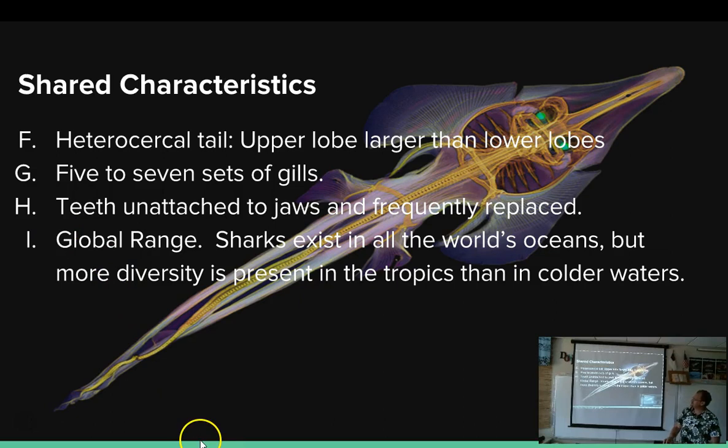Last couple of things that make a shark: a heterocercal tail. Hetero means different. Cercal has to do with the lobes. Sounds like circle, right? The lobe on one side of the fin is a different size than the lobe on the other side of the fin. The upper lobe is larger than the lower.